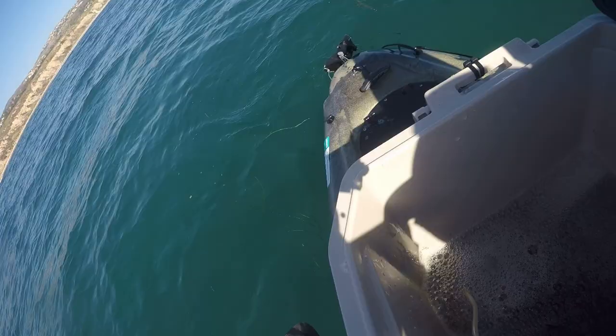Here's the cooler on the back of my kayak. As you can see, instead of using it as a bait tank, I was putting my catch into the cooler and using it as a live well, and they were thriving in there just fine. At this point, I'd been on the water for several hours, and the fish were doing just fine.